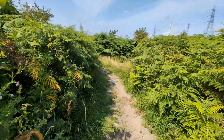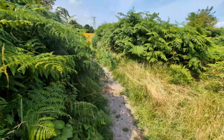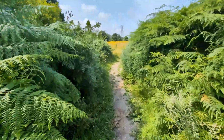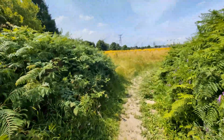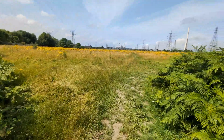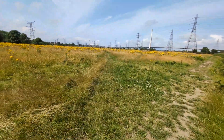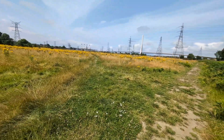Yeah, aside from the railway bridge there were just dead ends there, and the alternative was to cross the bridge and go into Connah's Quay itself, the town. Oh look, there we are. Wow. Now we can follow the river and go straight across.